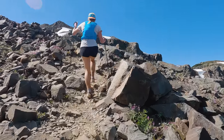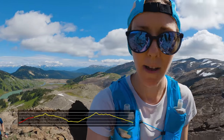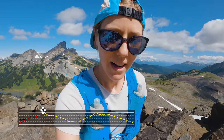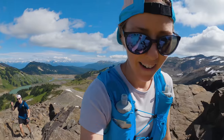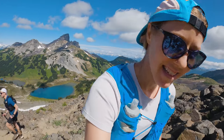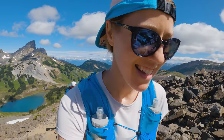Just making our way up the final stretch here to Panorama Ridge. We're just about 3 hours into our run. Feeling good so far, and I was just thinking, the last time we were here with Matt, Alexa, and Carl, we were about 10 hours into a very long day. So this is quite nice this time to have somewhat fresh legs. And there's a very nice cool breeze here, which is quite enjoyable.